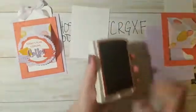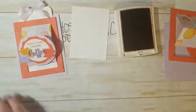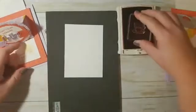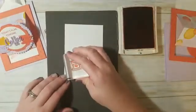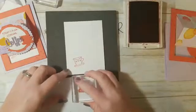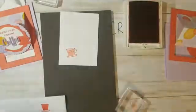Okay, let's pull this out. Let's see what we're going to stamp here. I'm going to pull out my Calypso Coral ink again, and let me get my little foam mat here. And we're going to stamp a little Calypso Coral cup here. I'm going to stamp that off to the side here. And I'm going to do the same thing. I'm going to fill it in with the Calypso Coral again, but I need to get scrap paper. Stamp that on the scrap paper and stamp your little filler in it. Isn't that cute?